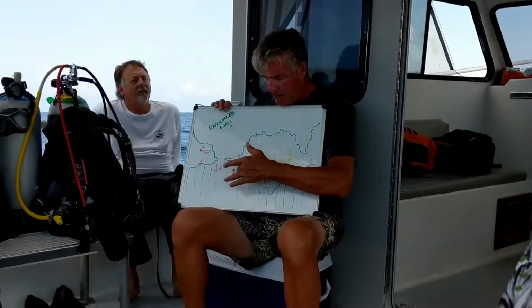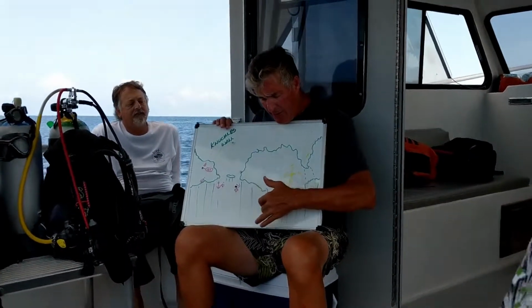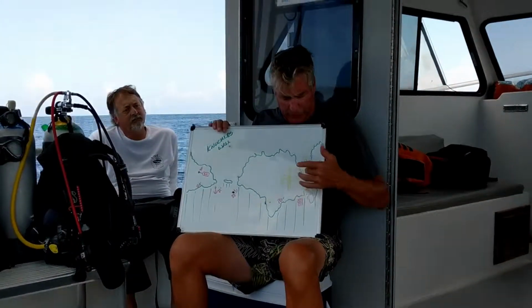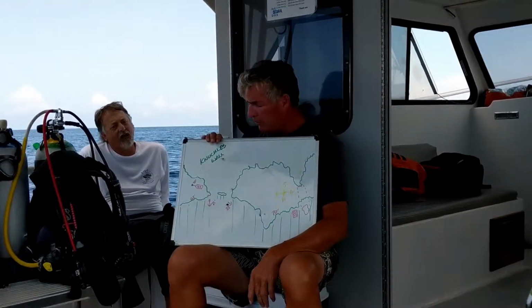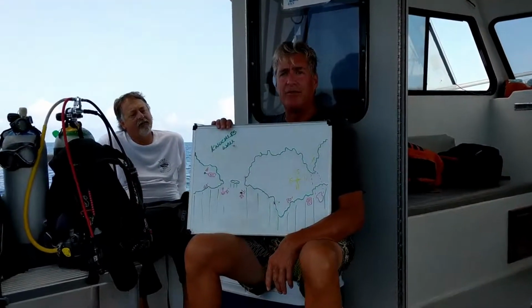So at that point, we'll keep on going along the wall and looking at all the big sponges and things around this corner and up into the East Chute. We'll come up through East Chute and then work our way back and forth along the top of the reef and out into the sand, looking for eagle rays, stingrays, and all kinds of cool stuff. Very nice reef, lots of big barrel sponges that you can sit in. Please don't sit in them.